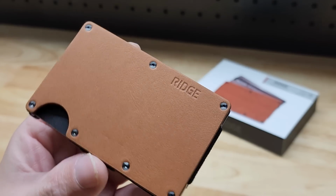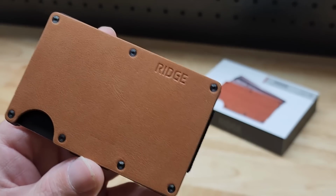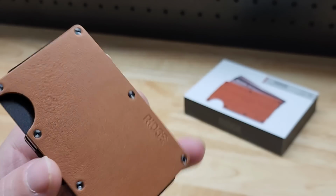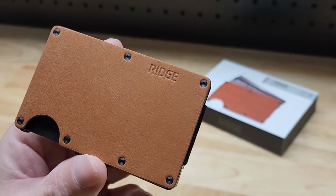And I really like the simplicity of a wallet like this. You don't have to carry a bunch of other cards. You know, I bet I still have a Blockbuster card. Probably not much use for it. Don't need to carry it in the Ridge. But sometimes you just need a few cards. You need your ID, couple of bucks, and let's go. Easily fits in your pocket, not too big, not too bulky.